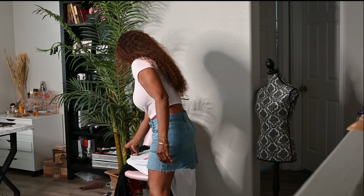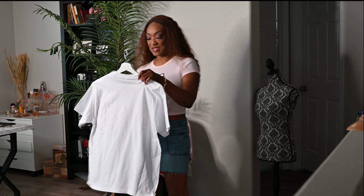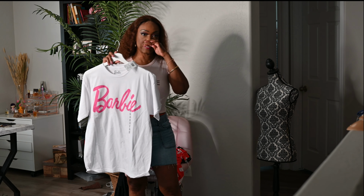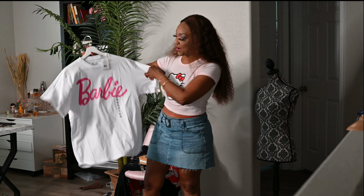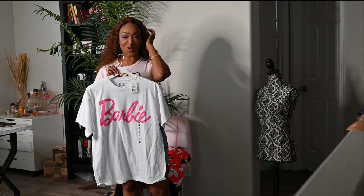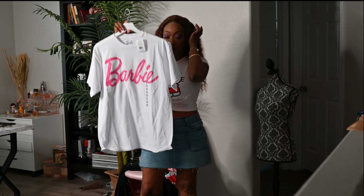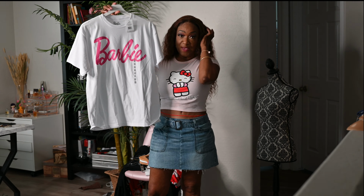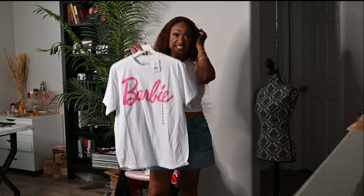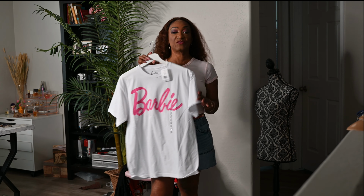So the next little item I got was this one. I got it in the extra small. It was in the girls section. It's just Barbie. I just thought this was cute. I got it in the extra small because I probably will wind up cutting it and maybe wearing it with a little pair of white shorts. Now I did buy something white to go with this.